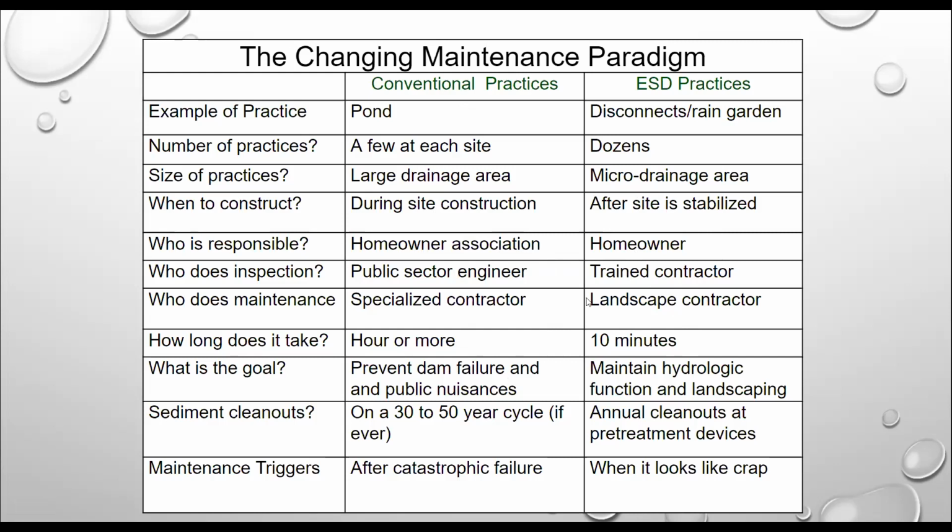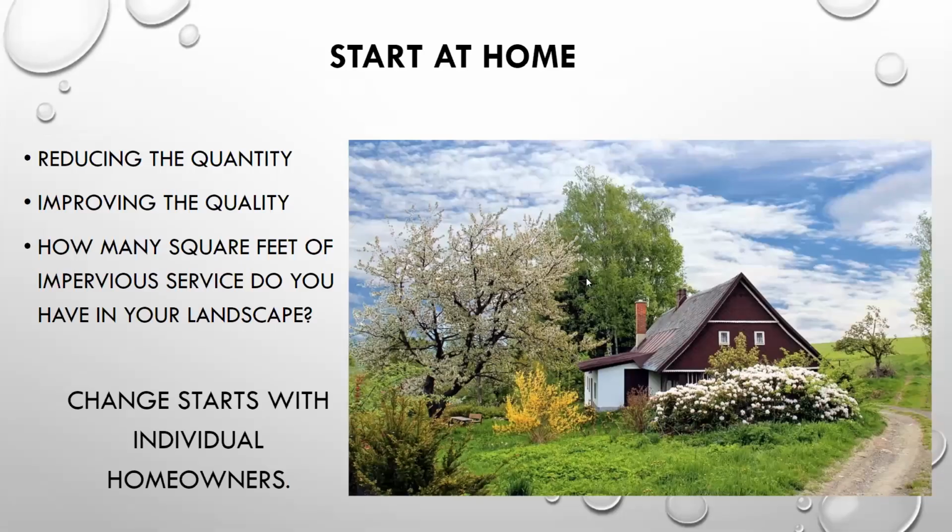But we have learned that the more stormwater we can capture and treat on site, the better it is, because then we don't have to deal with it as it continues to flow downstream or downhill or down to the neighbor's property. So again, change is going to start with each individual homeowner and property owner. And the goal is that you want to reduce the amount of stormwater runoff that you have, and you also want to slow it down and get it to sink in.